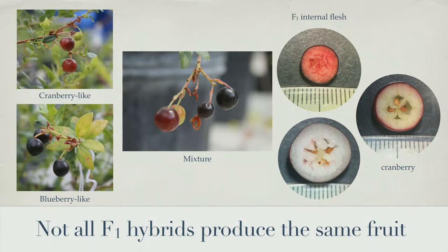And then the curious thing here, and the reason why we're going to continue advancing the populations, is because not all the F1 hybrids are producing the same fruit. Some of the plants will only produce cranberry-like fruit, and some of them only blueberry-like fruit. And then some plants produce a mixture, and I'm not exactly sure why that is. But what you can appreciate here is that the internal flesh is very different. In the ones that look more like blueberry, you have a red sort of flesh with potentially a softer cuticle, a less waxy skin, versus the ones that are red and more cranberry-like.